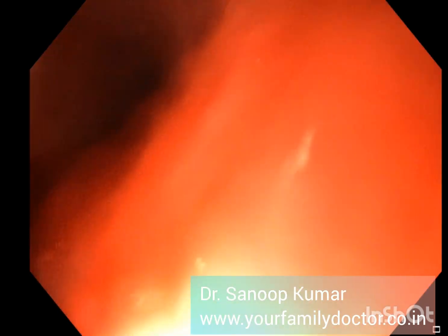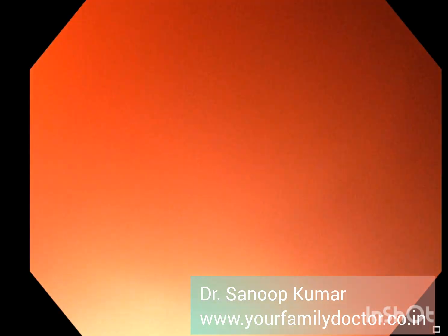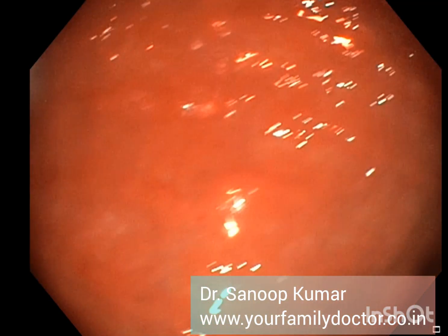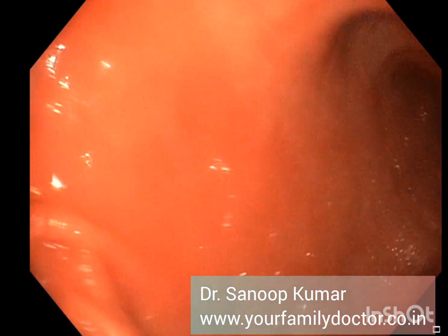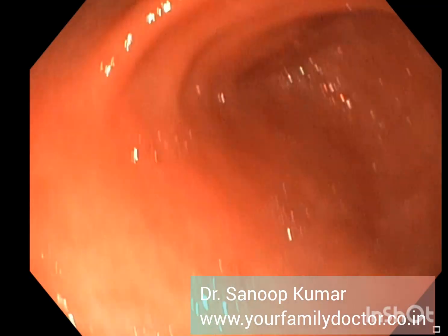Slow manipulation is done and the scope is passed beyond the lesion into the esophagus beyond, and we could find that the lesion was extending up to 25 cm from the incisor tooth, and the esophagus beyond that was normal. OG junction is normal. The stomach, the body, the antrum appear to be normal. The pylorus of the stomach is also normal.